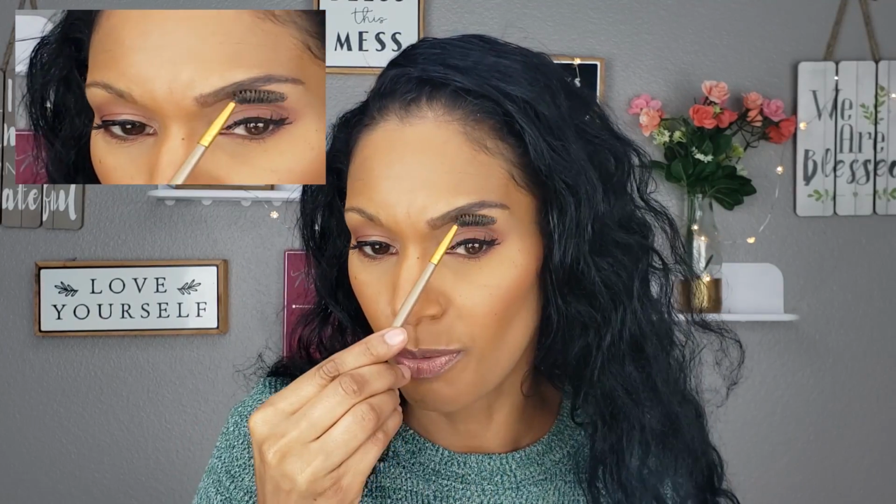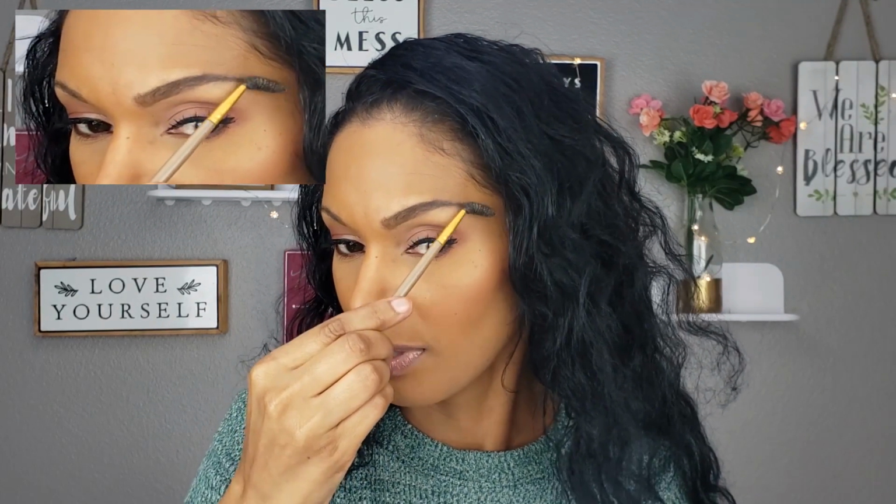Brows take me the longest of all my makeup. So I'm trying to keep this video as compact and short as I can without driving you guys nuts by going over my same brow 10 million times. There's nothing wrong with drugstore pencils. As you can see, it works perfectly fine. We have a perfectly nicely shaped brow.